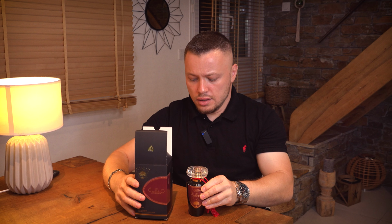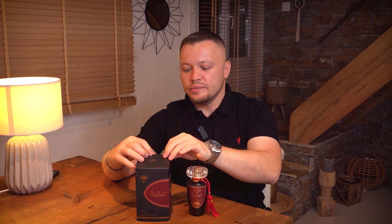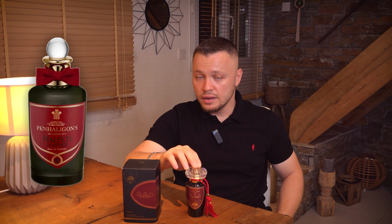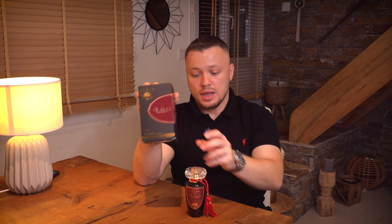So, the scent profile. You will ask me, how does it smell? People say that this smells like Halfeti Cedar from Penhaligon's, and also like Halfeti Leather, also from Penhaligon's. By the way it looks, the box and the bottle, this one should be a clone of Penhaligon's Halfeti Leather, which looks like this, right? No, wrong. This one feels more like Halfeti Cedar. Although it looks like Halfeti Leather, the overall scent profile has more in common with Halfeti Cedar.